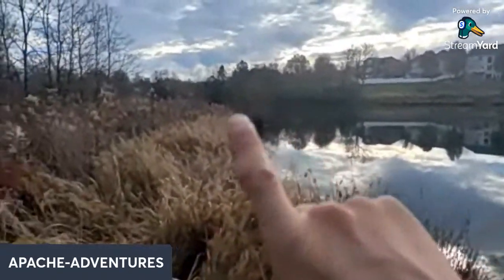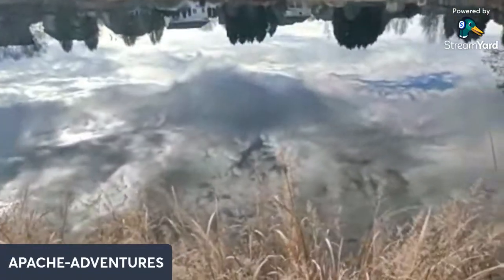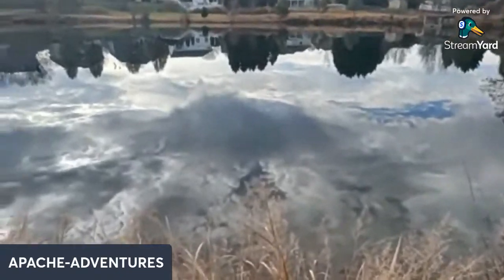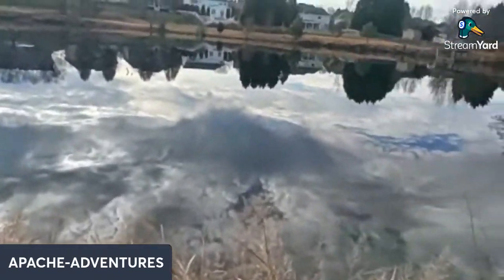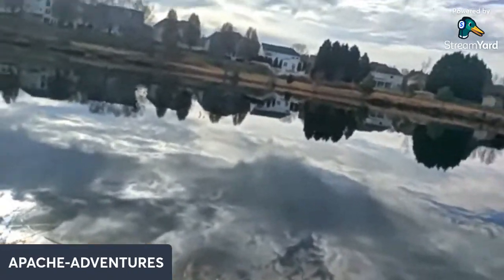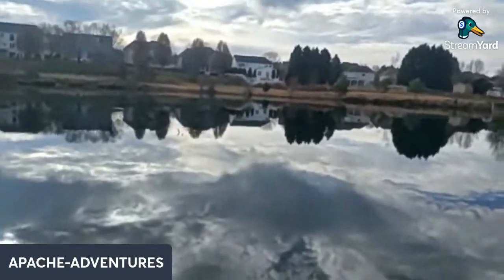We got co-host, my buddy Roger. Roger's right there today. We're out here trying to fish for some bass and hopefully some crappie. We caught two bass so far. Roger got one. And hey, so far we're getting it. Slowly but surely.